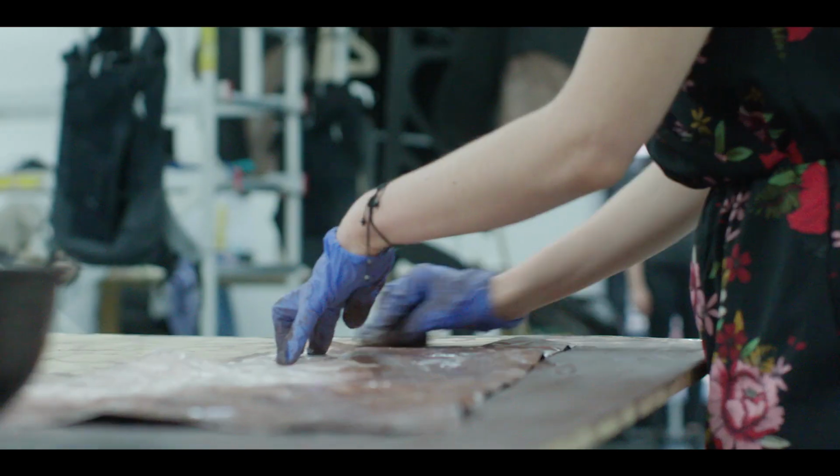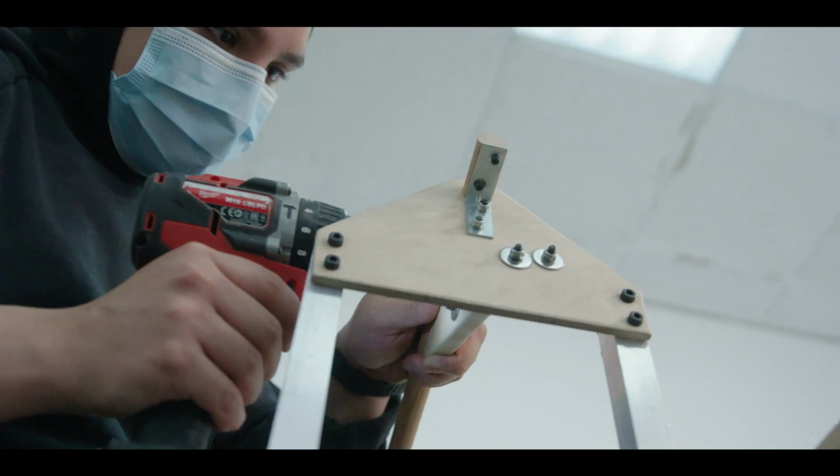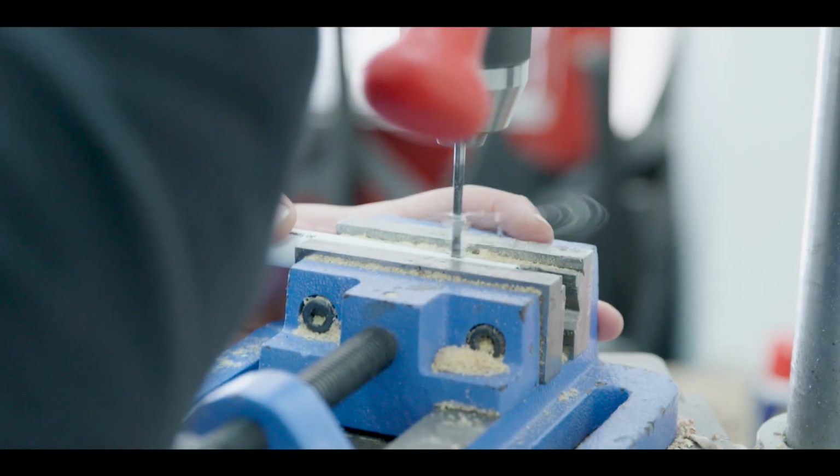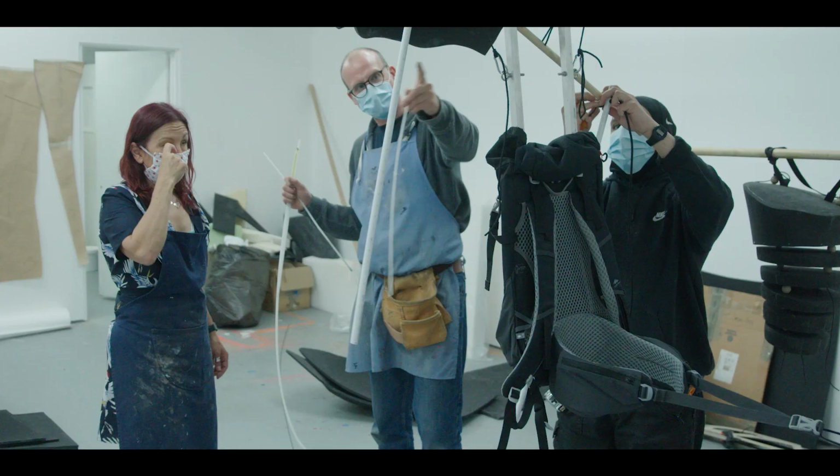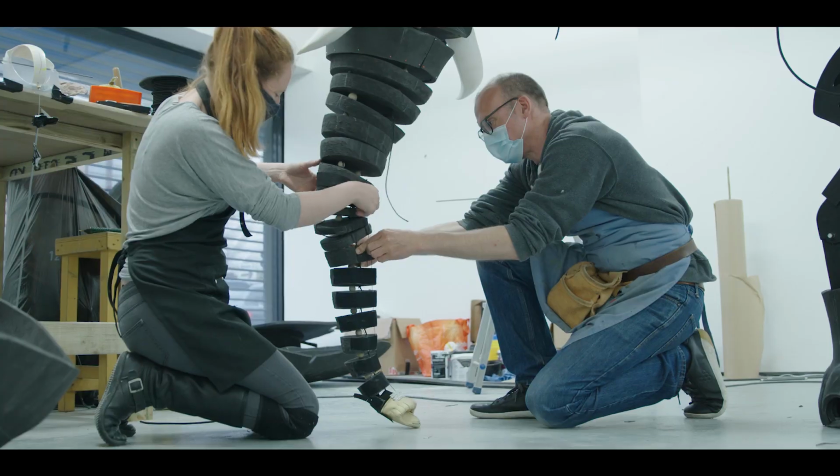Once we get into the room here with the makers, a lot of the design is still to happen. So we make some elements, we put them up, we hang the puppet in the middle of the space, and we start to see whether our hunches were right, see whether our designs play out.